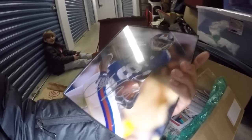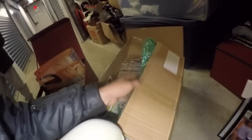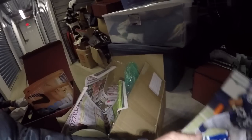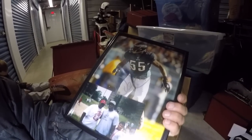Oh, look, we got a signed football player. That's pretty good. A tiny bit. It might actually have the whole football team and all signed, because there's a bunch of them here. That's not it. That's personal photo. Personal photo. Personal photo. That's pretty cool.